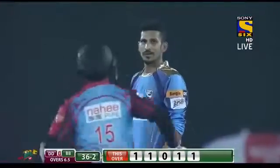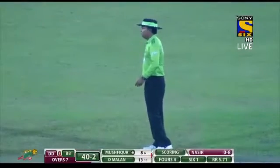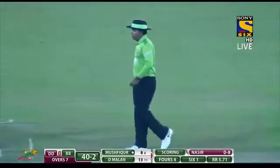Tries what is a mix of the ramp and the scoop. Got a bit of bat on it, did he? We'll have to wait and see the umpire's signal. He's got 4 runs. And that's the signal. Just over. 44 for 2.